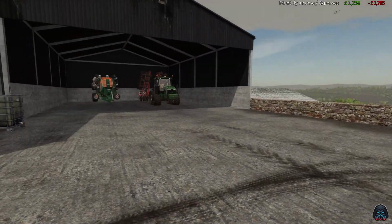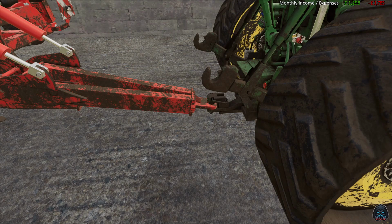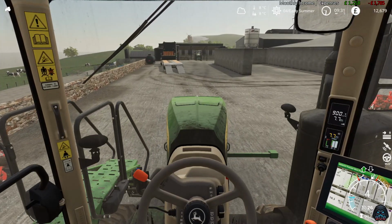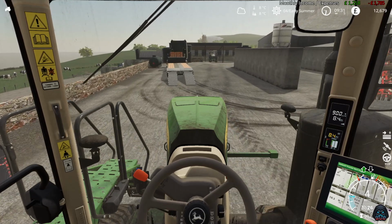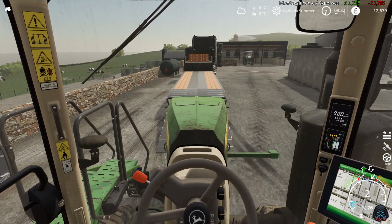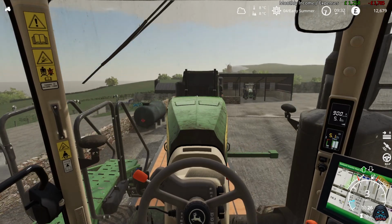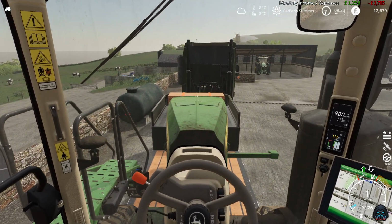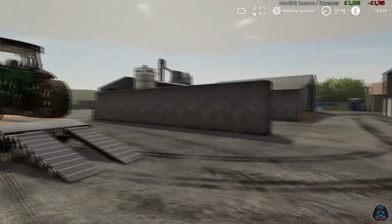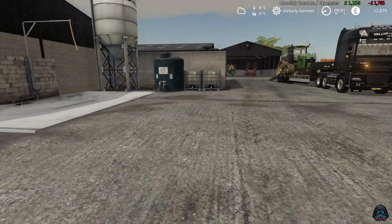Wonder what the best way will be to load this onto there. One way to find out, I suppose. We'll try loading it on forwards first, see how we get on. Try and line it up as straight as possible. Okay, I think that's looking good. I think we are really going to struggle to get out of here. Okay. I think I might have an idea.